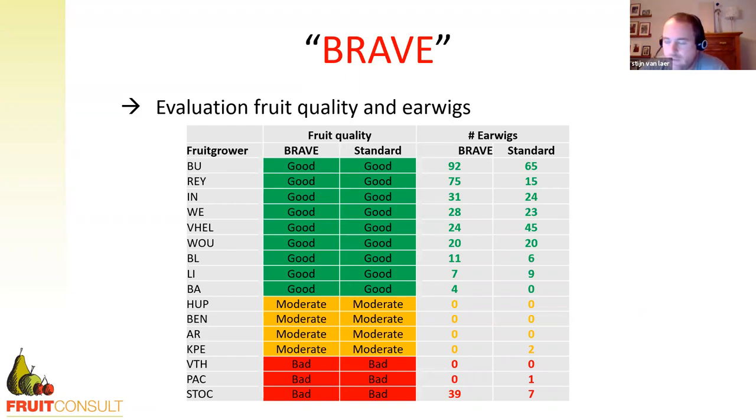And this was not new, as you will see, because my colleague also examined this in 2002. I will show you directly. And secondly, the second thing we observed was that in the brave parts, in most of the orchards, not in all, we saw a little bit more earwigs. Not a lot, but a little bit more earwigs.